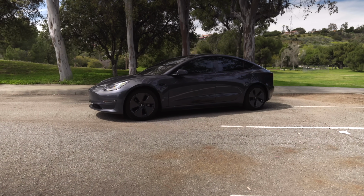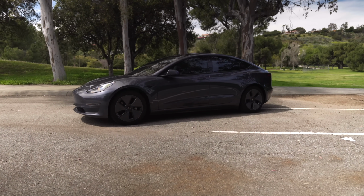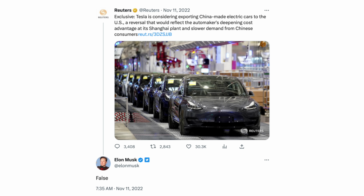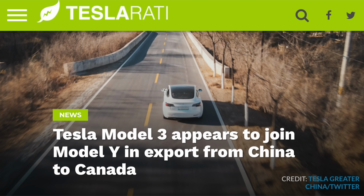Tesla has been known to deny rumors in the past that kind of ended up being true. Back in November, Reuters reported that Tesla would ship vehicles from China to North America to help with demand. Elon responded to this article on Twitter saying it was false. Now Tesla is shipping vehicles from Shanghai to a port in Washington state. So we still don't know exactly what to expect when it comes to this Model 3 refresh, but just because Tesla has denied one rumor doesn't necessarily mean it's not coming.